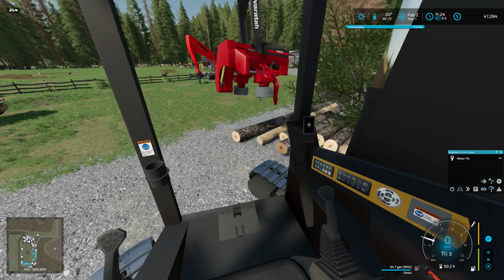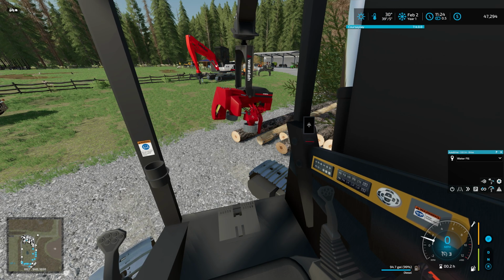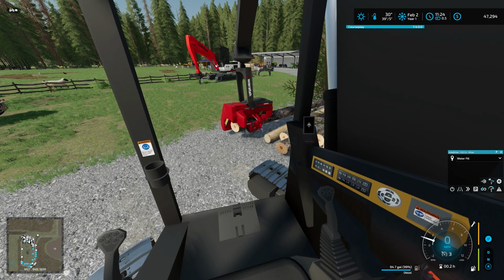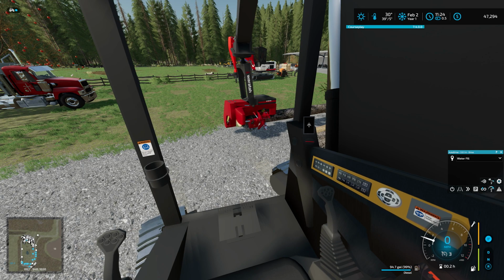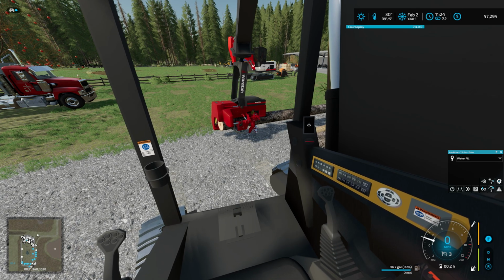The snow has held off, and we're going to start today by putting some of that equipment that we picked up yesterday to work. The first thing we're going to do to start building up our next $1,000,000 is process up this stack of logs here, and we're going to haul that up on our pull trailer.